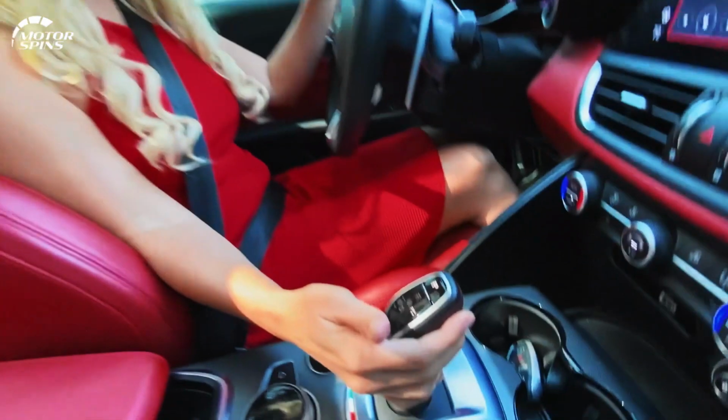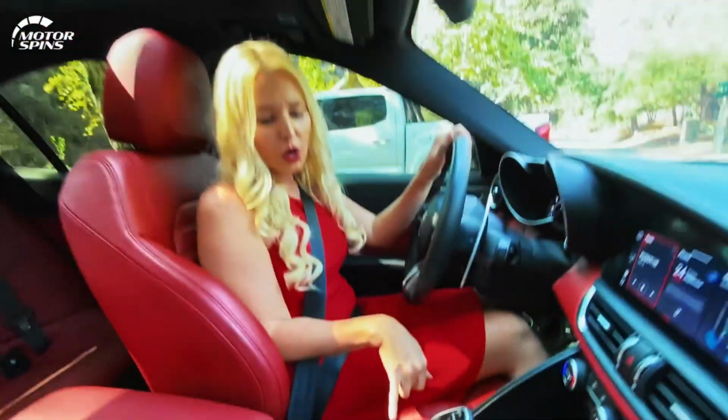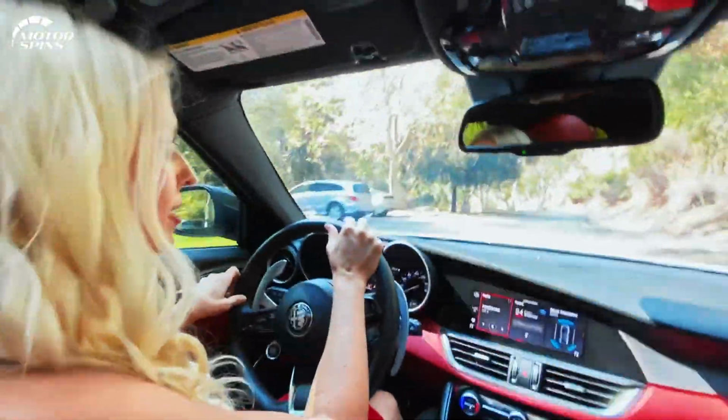Okay, so we're ready to drive this bad boy. Let's throw it into drive. We are in dynamic mode, so we're gonna take these paddle shifters for a spin. Oh yeah.